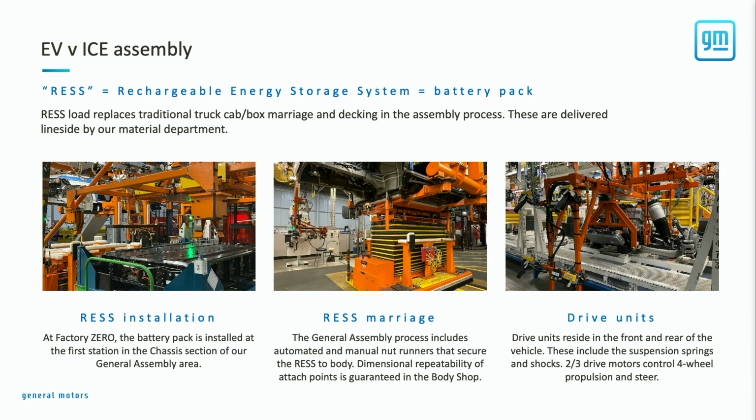The pictures here show you some of the differences of the decking. So you'd call it where the chassis and the body meet. You might call it a decking. That's what I've always called it. In our case, we don't have that same type of decking situation. We have the battery that comes up underneath, and you could say that's the decking aspect of it. And then the tires and the drive units come up separately into the vehicle in the chassis area. So I just wanted to take some time and let you know that there are still plenty of opportunities for people to work within General Motors at an EV plant and at Factory Zero.